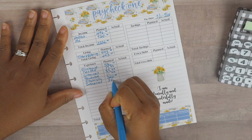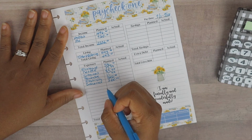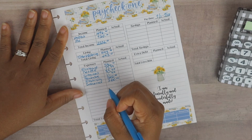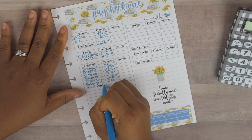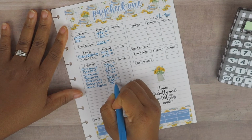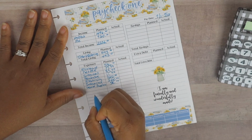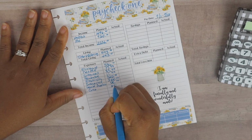So we will allocate $300. And that kind of averages out to $150 per week normally. But with that 5th week, I just add an extra $100. And then for our house supplies, we are allocating $50. And then for gas, we are allocating $50.